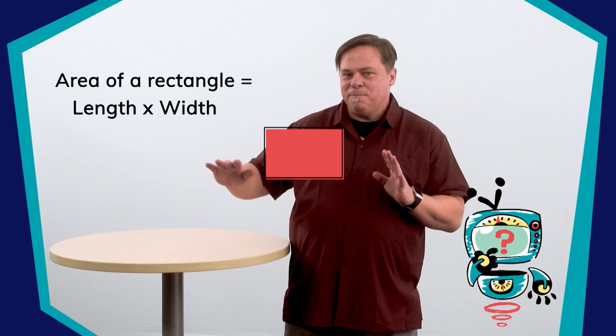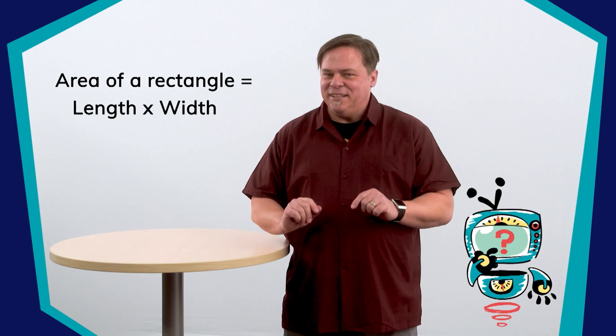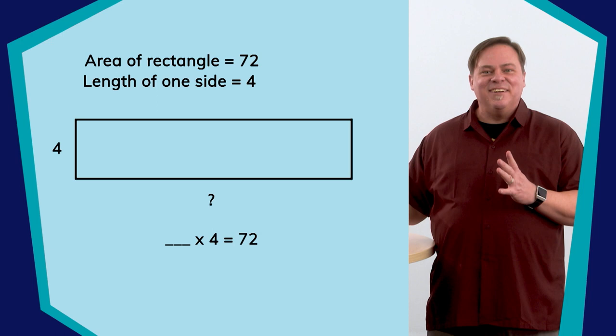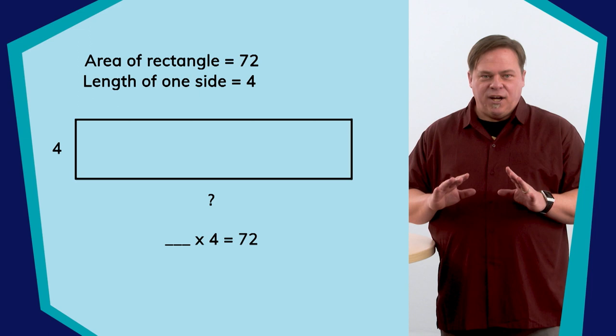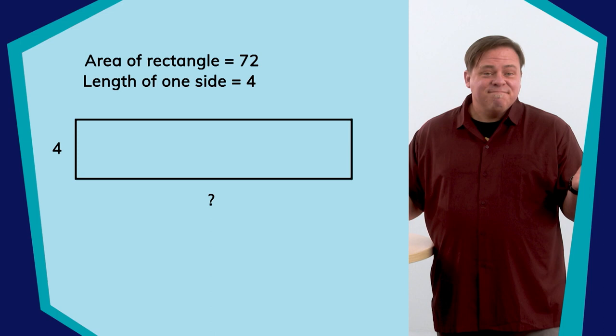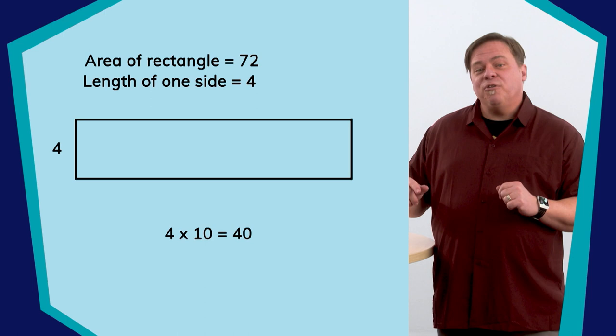That might sound confusing, but once we practice a few times, I think it'll be easier. In the case of our leaf raking team, the area of the rectangle is 72. One side is 4. When we figure out the other side, we would know the number you multiply by 4 to get 72. Ha! That's division! I don't know the answer right off, so I'm going to think of a number that I know will be a safe one. A number I know you could multiply by 4 that would be less than 72. Let's just start with 10. 4 times 10 is 40. I'll write that number in my rectangle.